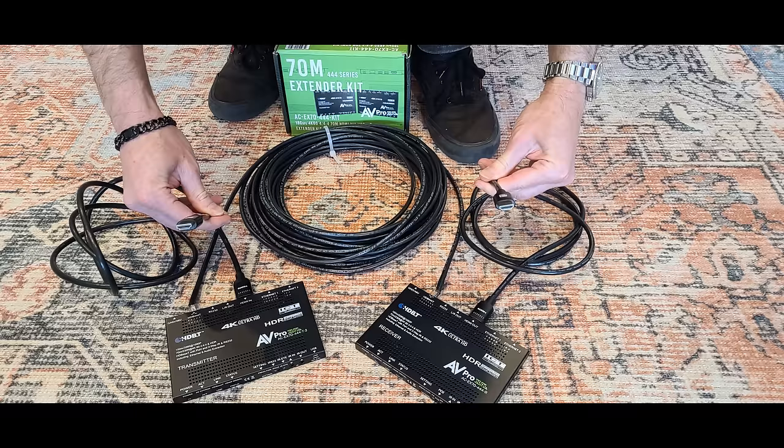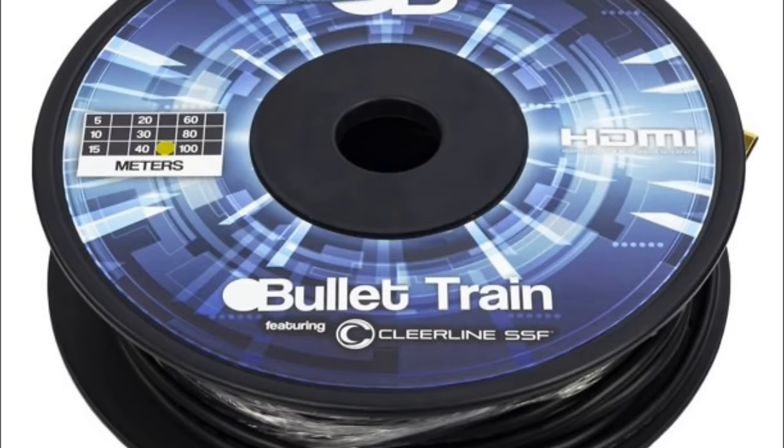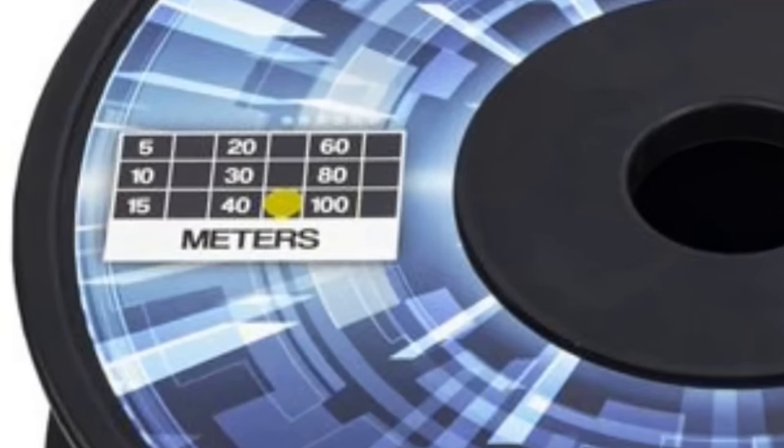So now, I thought I read it could go up to 328 feet. Is that, that's about— Yeah, 100 meters is 330 feet. Okay. And that's for 4K? Yeah, absolutely. Wow. They come in three lengths, typically 40 meters, 70 meters, 100 meters.